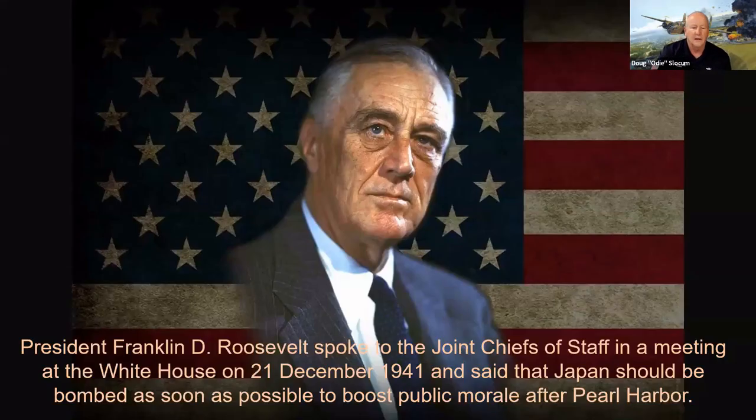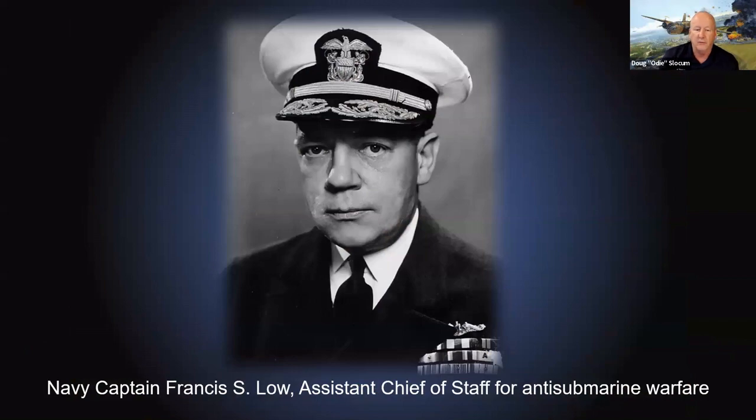So fantastic. A nice little short beginning overview of what we want to talk about here. But the whole Doolittle Raid actually got its genesis when the president, not long after what happened at Pearl Harbor, basically made a pronouncement that he wants to figure out how to bomb Japan as soon as possible. So that is what kind of spurred the idea in a lot of people's heads of trying to find a solution to that.